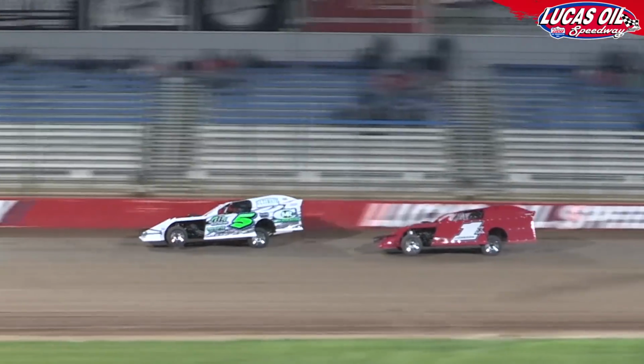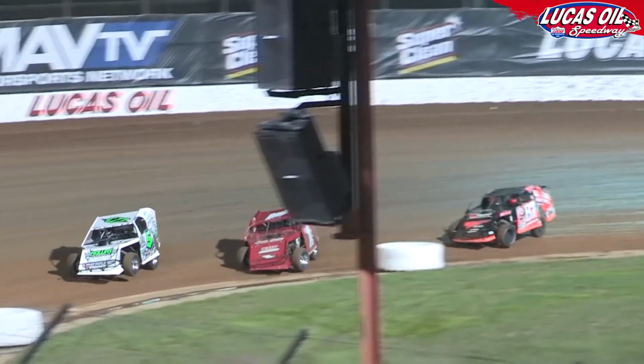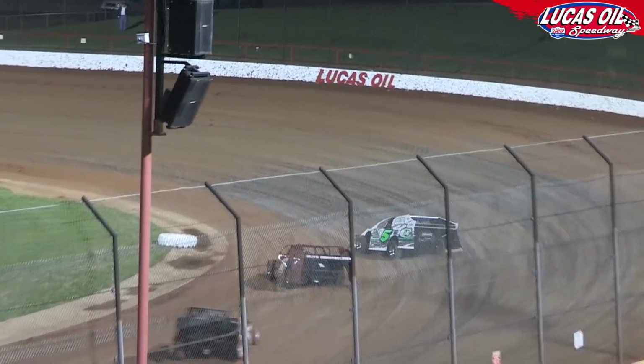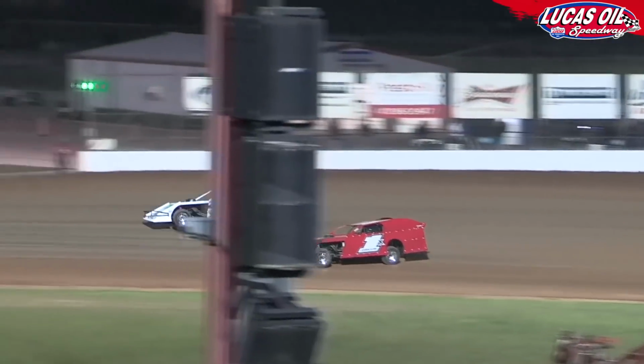Johnson right in the tire treads of the 5. The 87 of Fuquay behind them. 3 straight black and orange cars sit 3rd, 4th, and 5th. If I was looking for a paint scheme right now, I think that might be one of them.